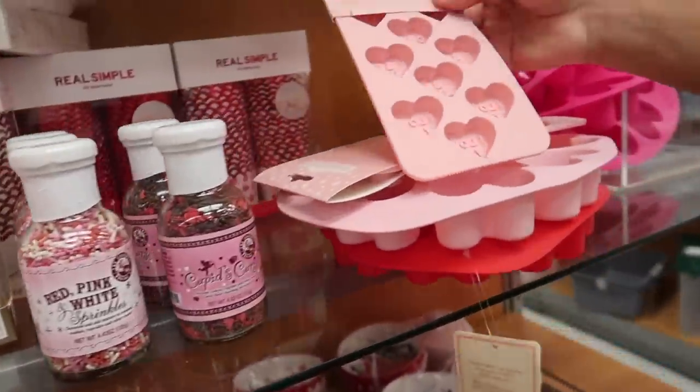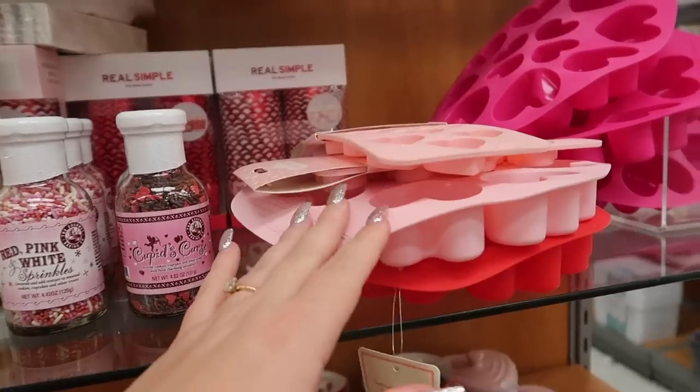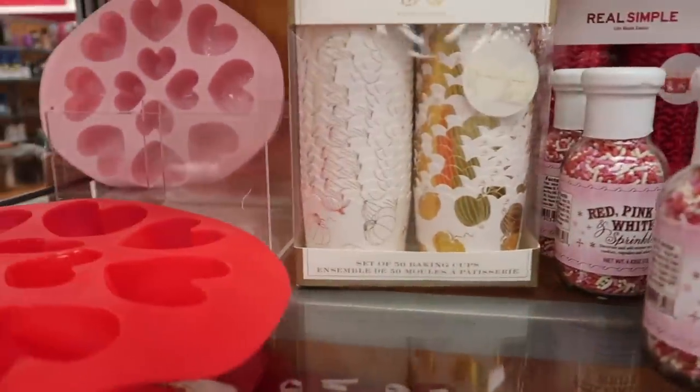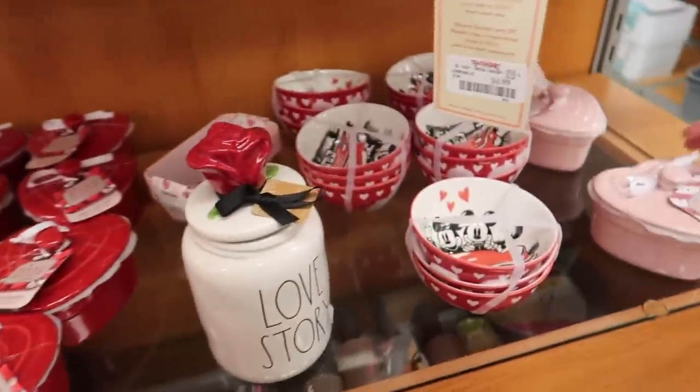That would have been a good stocking stuffer. That would have been a really good stocking stuffer. But they probably wouldn't have had these yet. They have all of their Valentine's Day stuff now, which is so freaking cute. Like, look at these sprinkles and these little muffin cups and all of these cute little things.